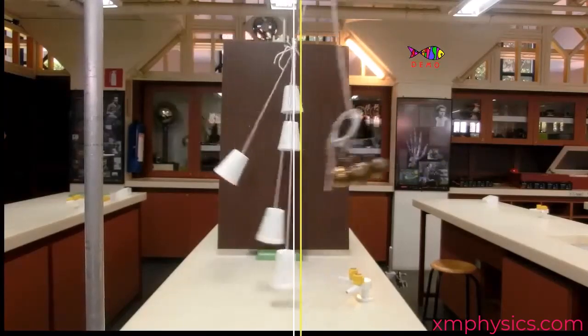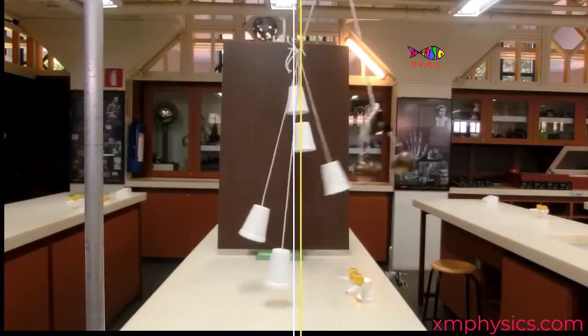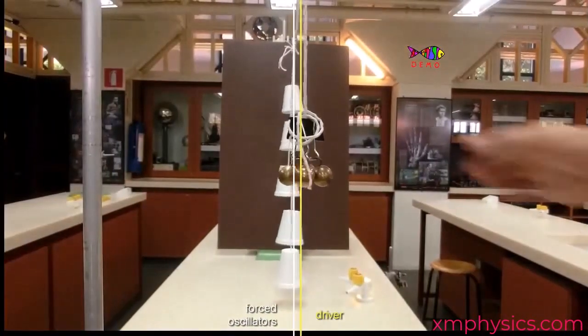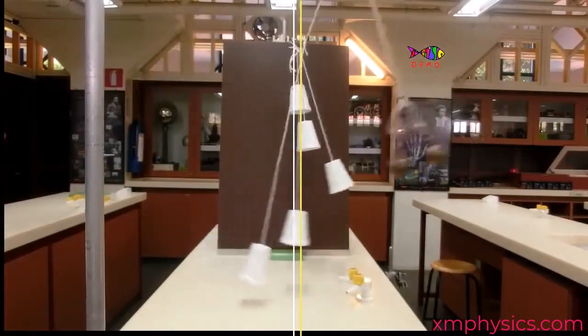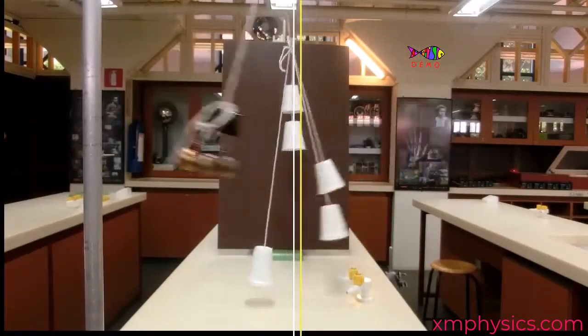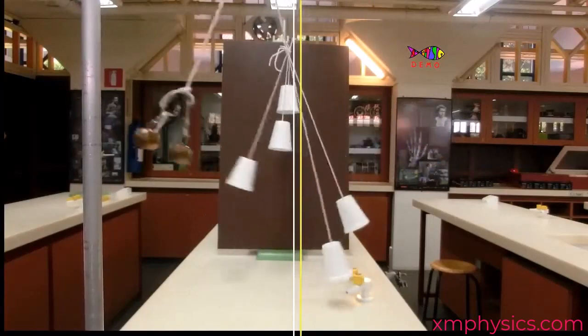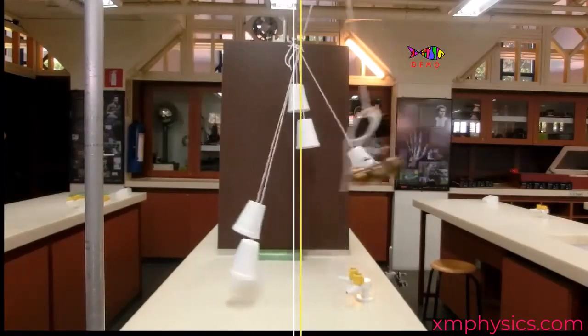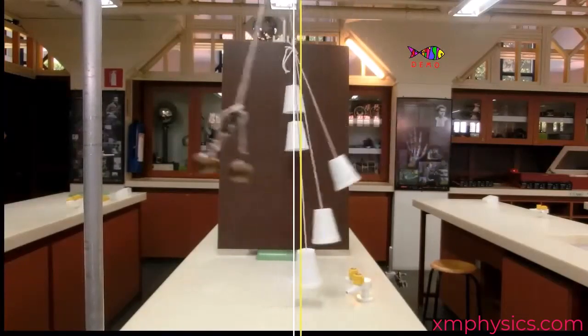So why is the transfer of energy efficient for the one in the middle but not the other 4? Let me give you a hint. Do you notice that the 2 shortest pendulums are oscillating in sync with the driver? Meaning the driver goes left and right together with the pendulums.